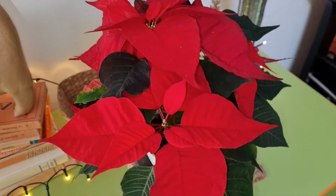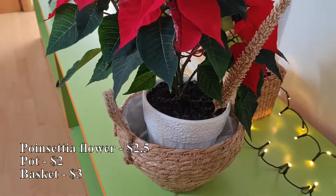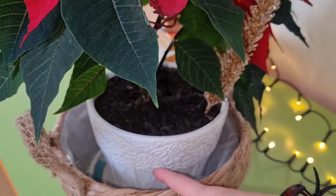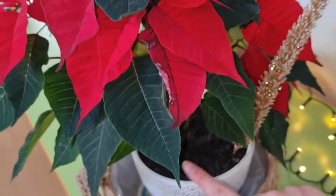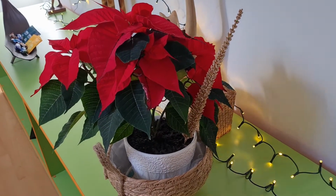So I thought, well, I have to get a plant. So I got this very Christmassy plant. I don't know the name of it. I really don't have a green thumb, but somehow I managed to change the pots and now it looks really pretty. And I also got this basket, but I'm not sure if I'm going to keep it in here. So let's see if it works or not.